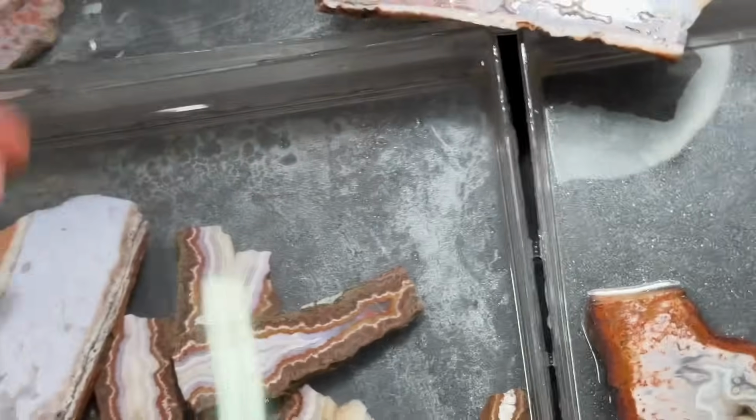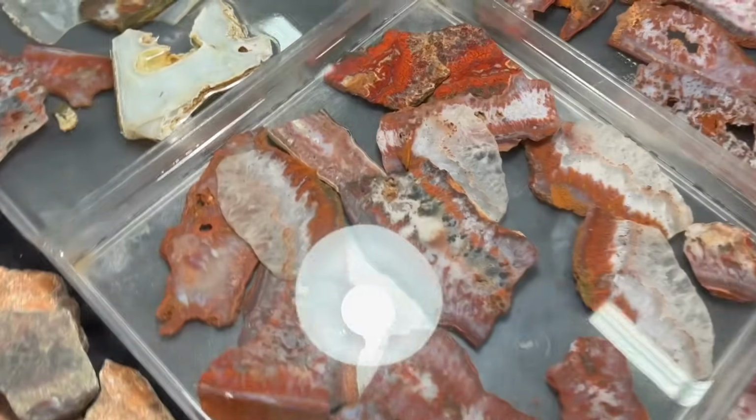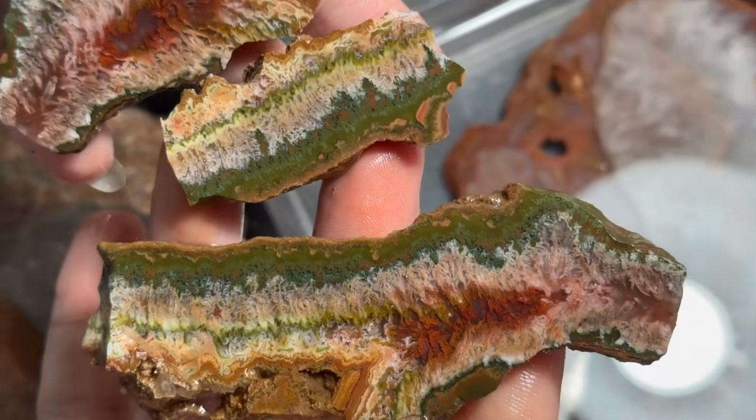Hey, here's that flame. The raspberries. He calls it raspberry feather, I think.